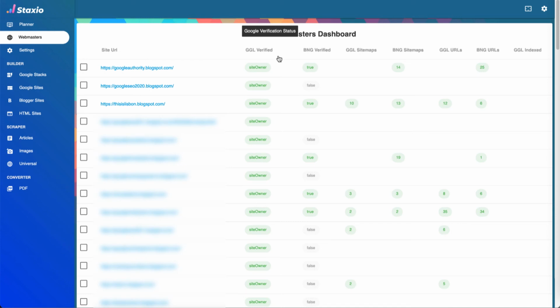Now, each search engine's Webmaster Tools has its own status description to indicate if a property that you have submitted is verified. So, for example, on Google, the site owner status means it's been verified, whereas on Bing, it's a true or false value that indicates whether the property has been verified or not.